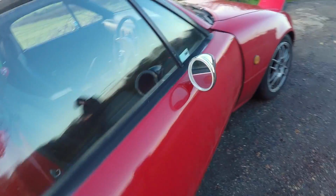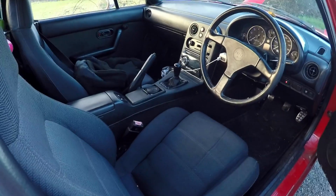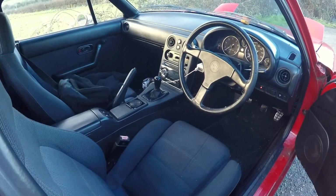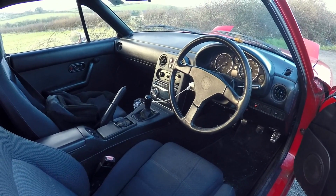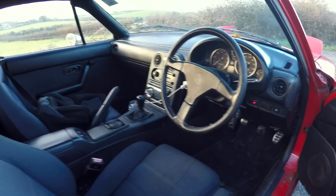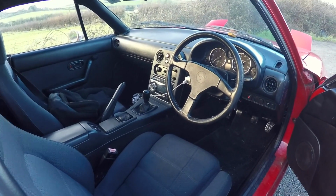Coming around, just have a jump inside quick. Apparently this is a piece of shit. That's not very nice. So inside, obviously, being a 2-seater and a little sports car, you haven't got as much room as you would get in other cars, but that doesn't matter. It's not what the idea of this car is.